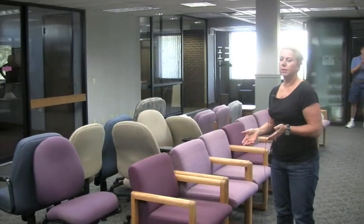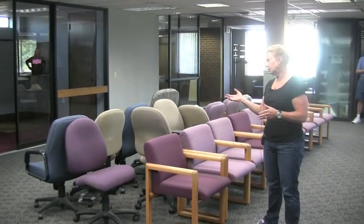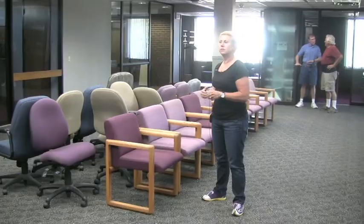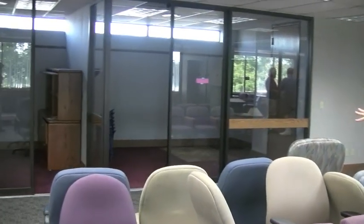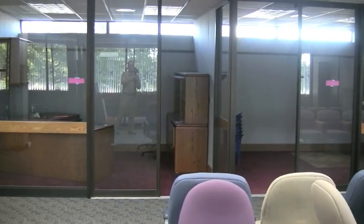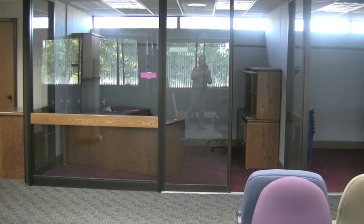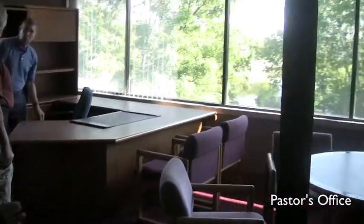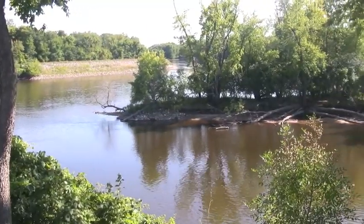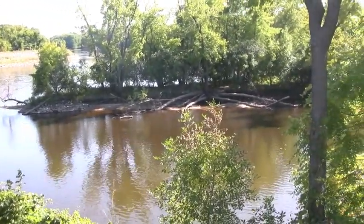In the middle here you'll see this big gathering area. This will be an area that the youth can meet prior to Sunday school or have group discussions, things like that. We're adding new bathrooms up here. On the other side again we have some offices, some Sunday school areas, and rooms for storage. Right here is Cindy's office, and if you look out, this is where the president of the bank had his office, and this is the $1 million view.